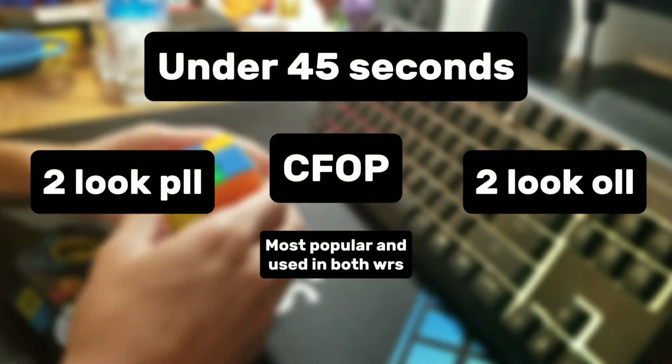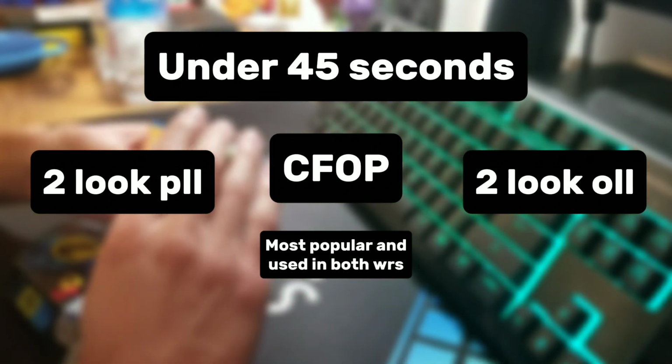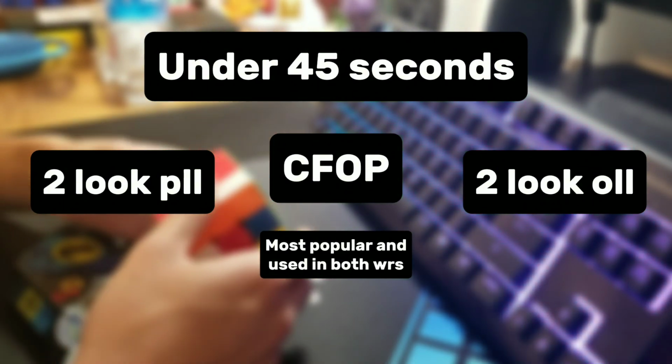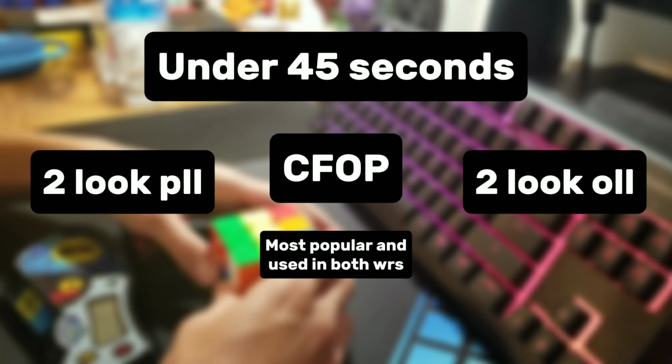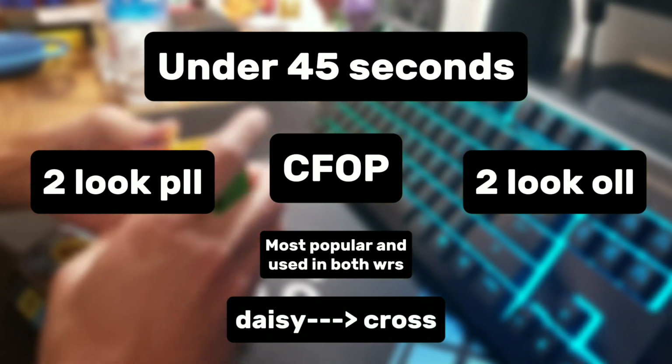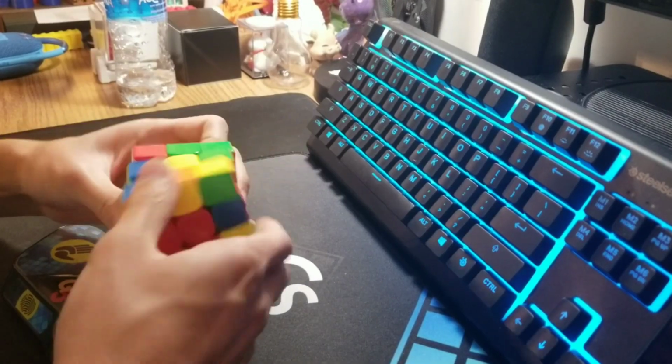In other words, learn the moves, but also learn how he does them to make it fast. This is something that I wish that I had done earlier on, as it would have saved me lots of time. Also, if you're still doing Daisy, I'd recommend transitioning to Cross. A video for this will also be linked.